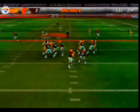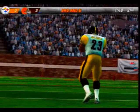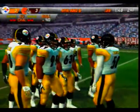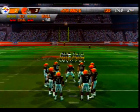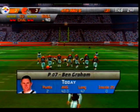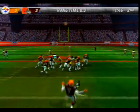Dropping back with the throw. It was tipped. The defense was coming after him on that play. He knew he didn't have much time, and he decided to get rid of the ball quickly on that one. So three and out, and they line up to punt.